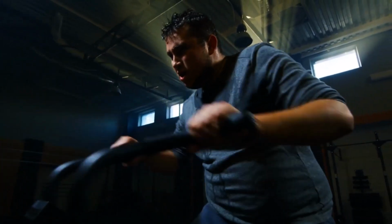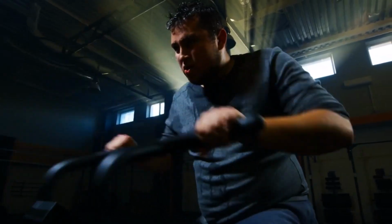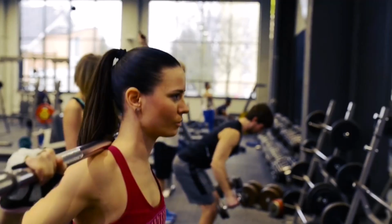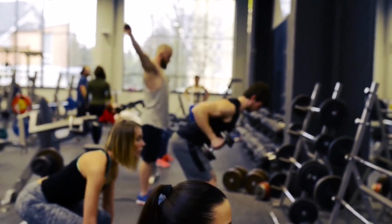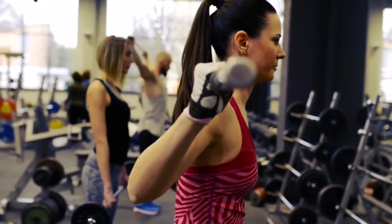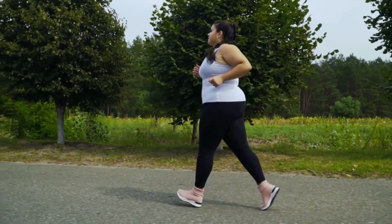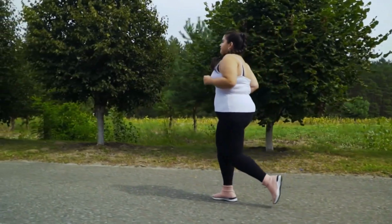Exercise regularly. Engaging in at least 30 minutes of moderate intensity activity, such as walking, cycling, or swimming, on most days of the week keeps the heart strong and improves circulation. Regular exercise can help control weight, lower blood pressure, and improve cholesterol levels.